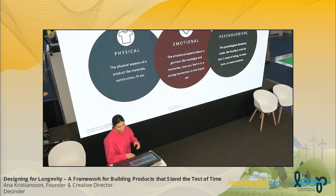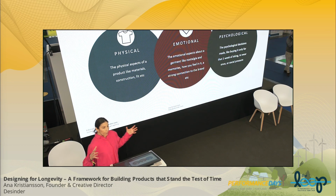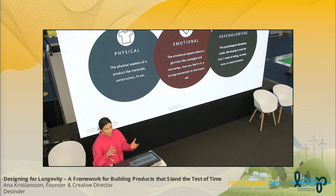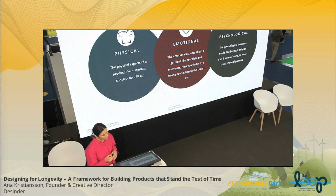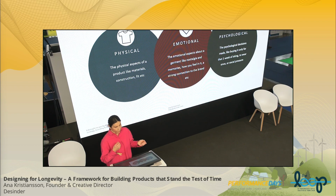And to tackle these problems, we've looked at some aspects, and these are the three aspects that are put together as an entity to create a long-lasting product. So first, we've got the physical aspect of a product, which takes into consideration the product, the fit, the materials, everything that's physical with it.